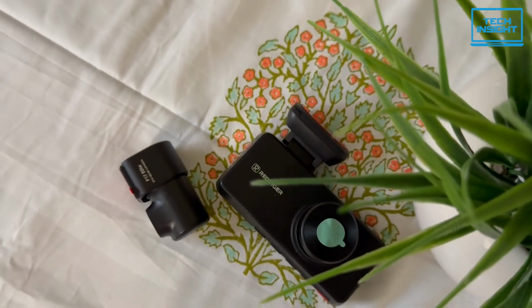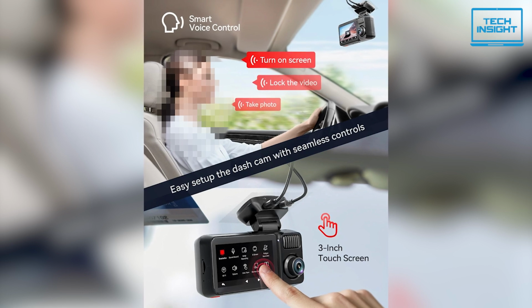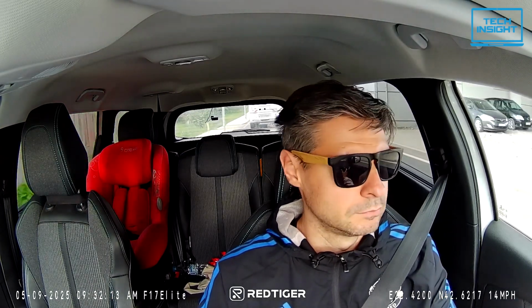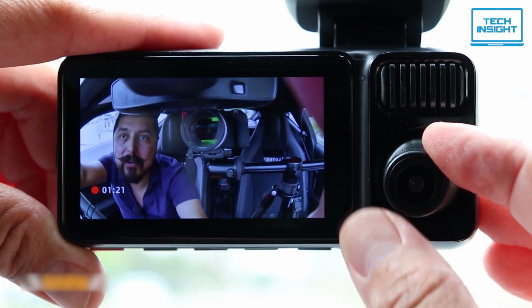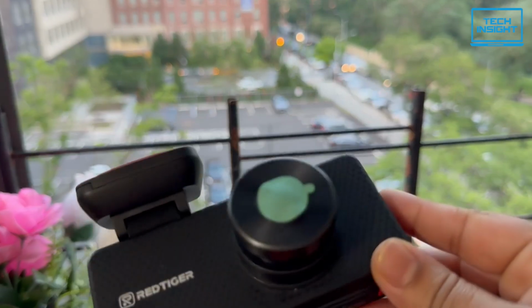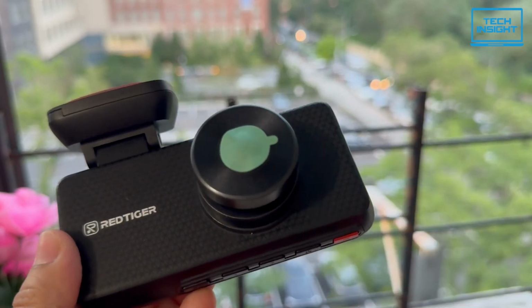You can even talk to the F17 with built-in voice control: start recording, take a snapshot, or mute audio, all hands-free. Perfect when you're driving solo and need to react fast. And if you're driving passengers and want more privacy, you can turn off the cabin cam or switch modes easily. Front and rear only, or front plus cabin, whatever suits the moment. Oh, and the lenses are physically movable, so you can fine-tune the viewing angles exactly how you want them.